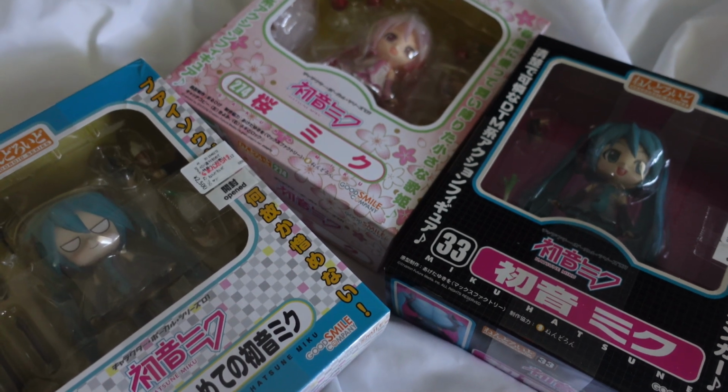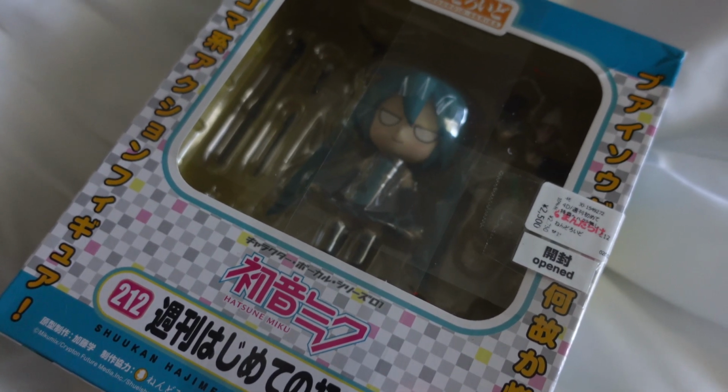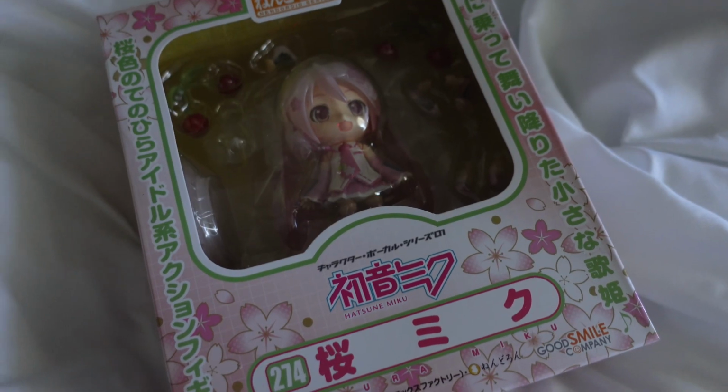So starting off from Akihabara, I went to the Mandarake that is in Akihabara. I can't remember exactly which one it is, but I got not one, not two, but let's see, 3 Miku Nendoroids. So I went to Japan, right? I have owned nothing Hatsune Miku ever. I come back with 3 Nendoroids.